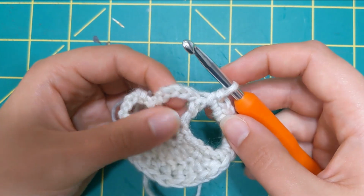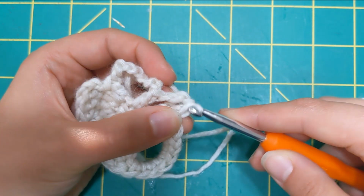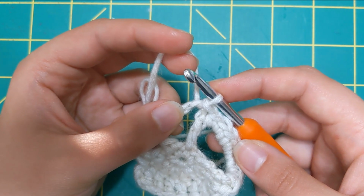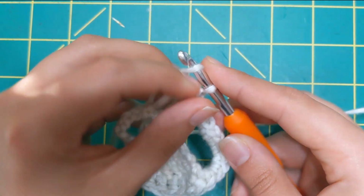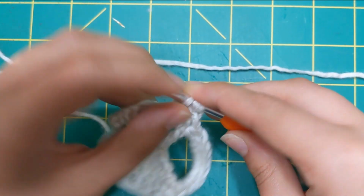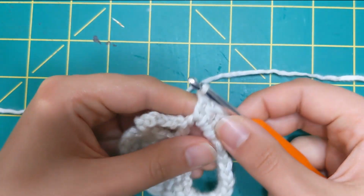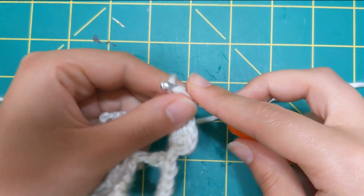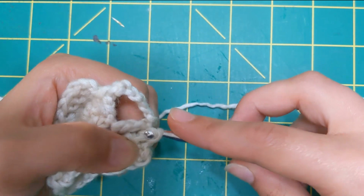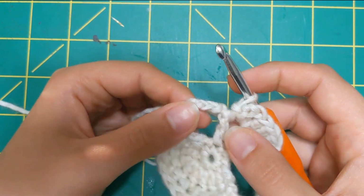All right, so now into the nose space, you're going to do a slip stitch. So you're going to go into the nose space, pull a loop through, and pull it through the loop on your hook. From here, you're going to chain 2, and into the nose space, you're going to double crochet 4. And to get back down to the other eye socket, we're going to chain 2, and then into the nose space, again, we're going to do a slip stitch, and from here, you're going to work 9 single crochets into the other eye socket.